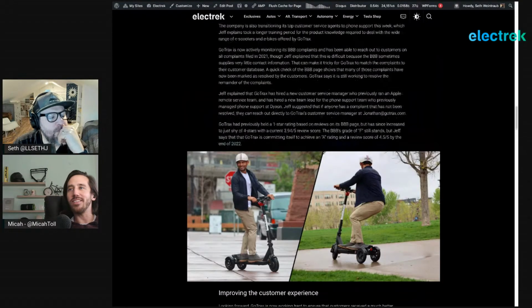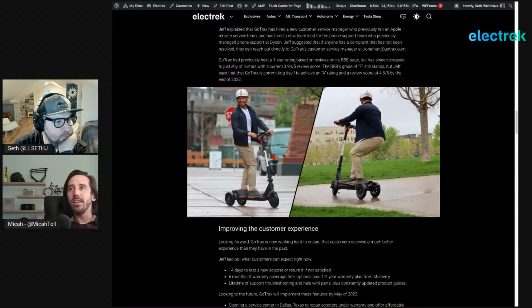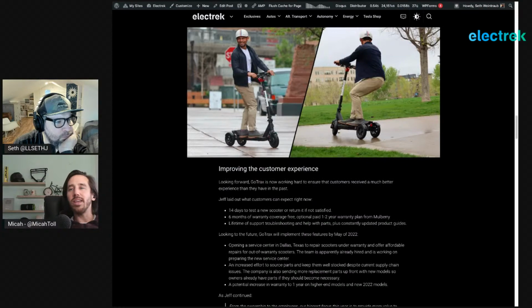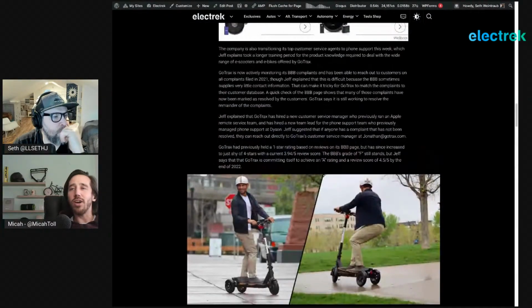I'm glad to see that they just last week started doing phone customer service in addition to the email service. They've redesigned several of their scooters, and they have a new model coming out that they said is basically totally redesigned based on customer feedback, the parts that people said were failing or that they didn't like or wanted to see updated. So it sounds like they're making actual improvements in their process. They're improving the product, and they're trying to make things right.